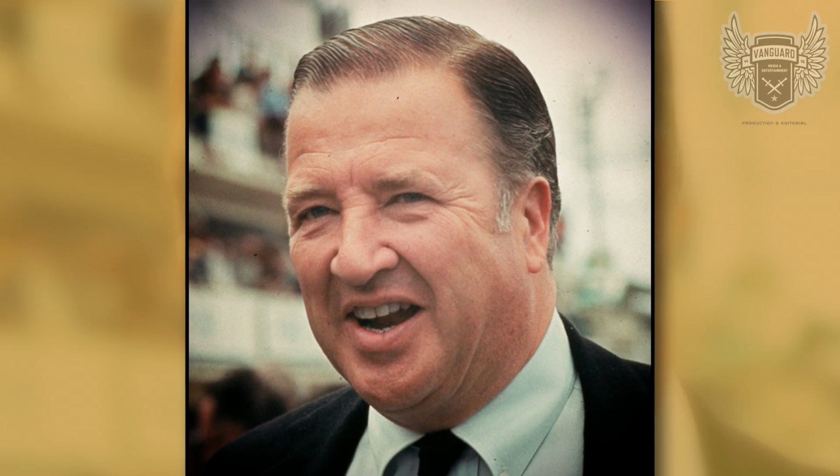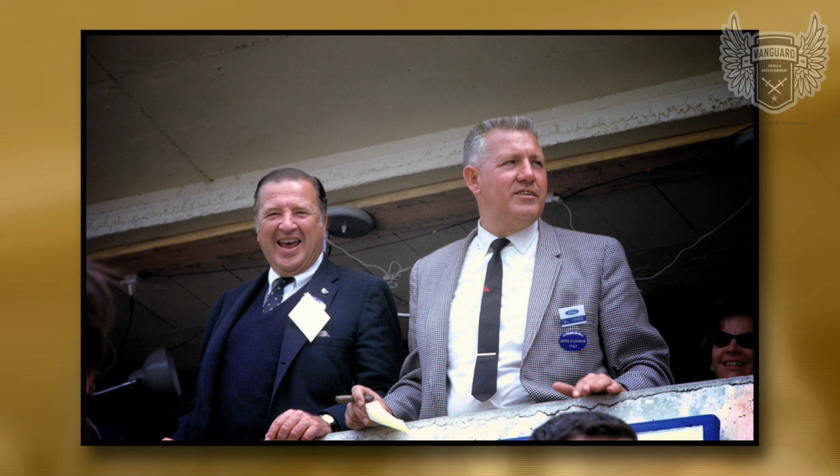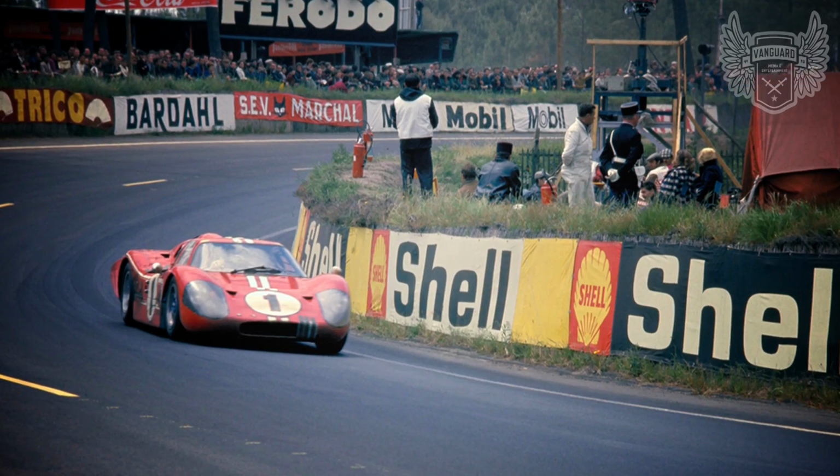Henry Ford II wanted to get into auto racing. He wanted to get into sports car racing. He actually tried to buy Ferrari, and that didn't work out. Ford decided, if I can't buy you, I'll beat you. It was a very important project for Mr. Ford. He was very, very interested in winning the race at Le Mans.